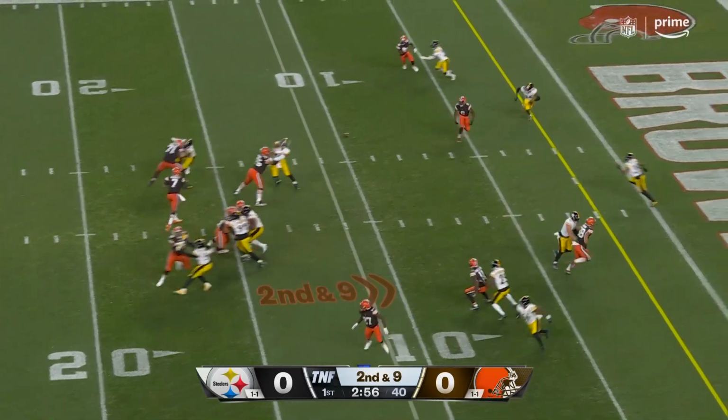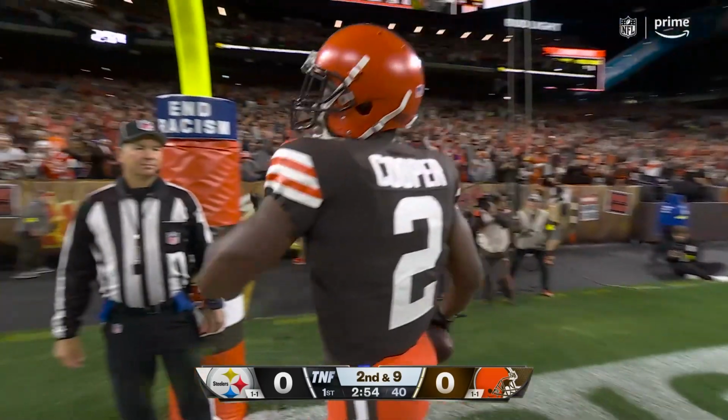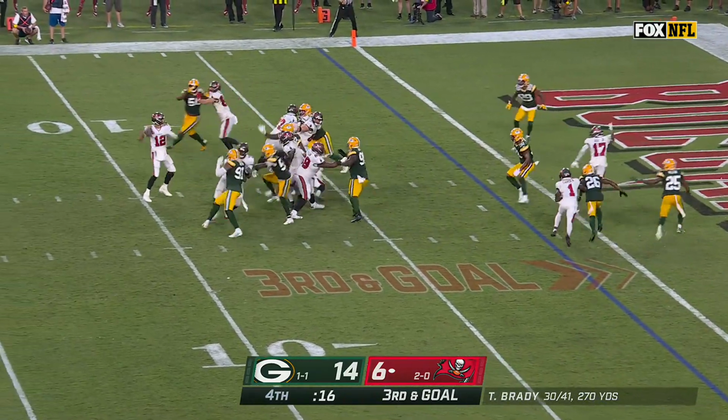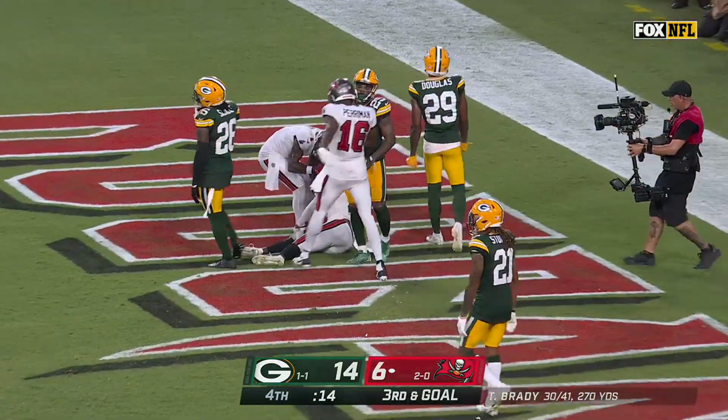Chubb and Hunt 1 and 1A. Fired over the middle. Caught. Touchdown. Amari Cooper. Play clock at 1. Get it off. Brady throwing end zone. It is caught for the touchdown.